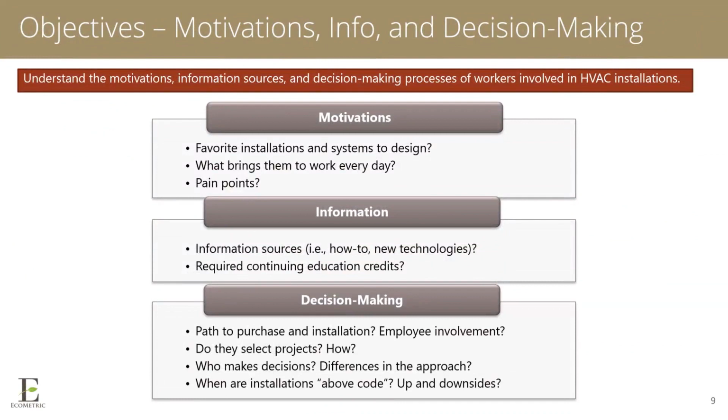To understand the motivations, information sources, and decision-making processes of workers involved in HVAC installations, we developed questions to gather the perspectives of contractors, distributors, and system designers. For questions involving motivations, we wanted to know what motivates installers, architects, and engineers. What are installers' favorite installations to do and why? What are architects' and engineers' favorite systems to design and why? What brings them to work every day? And what are their pain points?